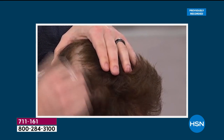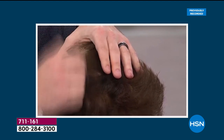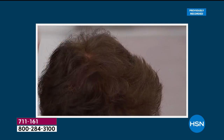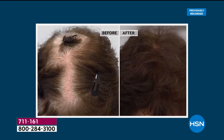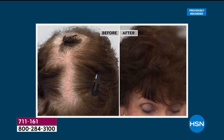Take a look here at Angela. Notice how, as we're applying it, barely touching the scalp, it's just the power of that brush against the scalp. And immediately, using medium brown, it just fills in. Notice no powder flying around, nothing on anyone's hands. But look at that before.